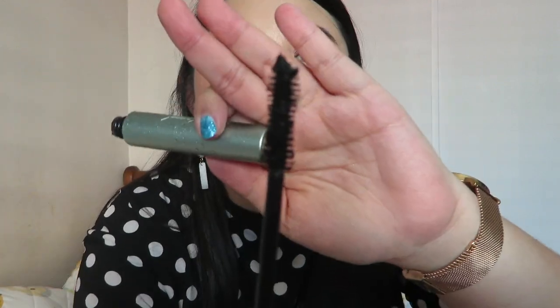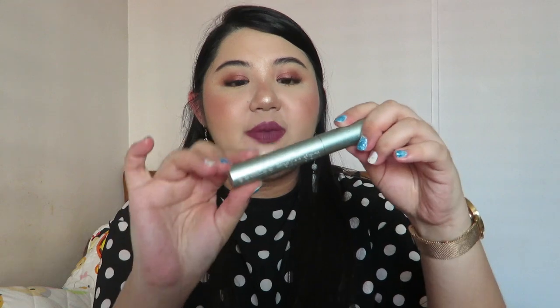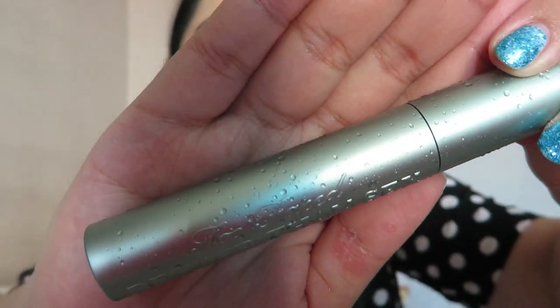The wand is humongous. I think it's more for angmoh lashes. I think for us Asian lashes, it's a bit too huge. And I find that it's quite difficult to use because it keeps touching my eyelids when I try to use this. It does smudge a little bit and it takes a lot of time to dry. But I would say that it gives such a good amount of volume. It gives a va-va-voom effect. And I like the packaging, because it's waterproof, there's actually, I don't think you can see, small crystals.